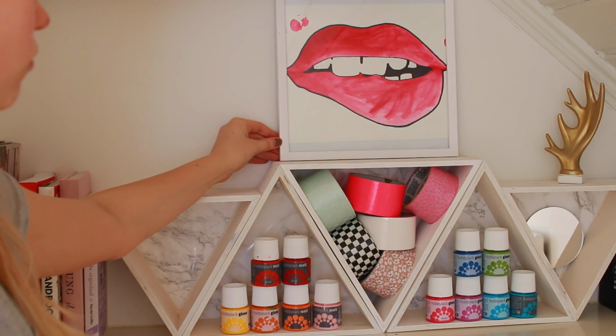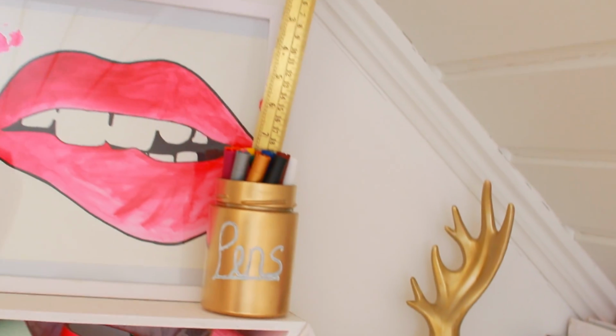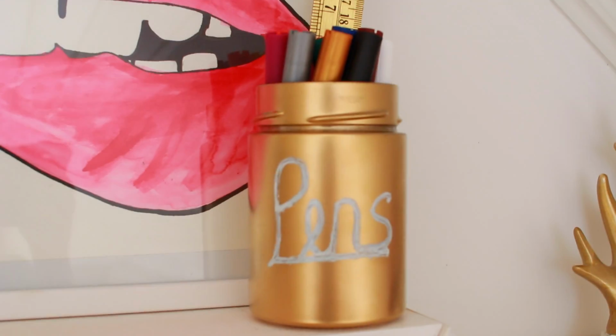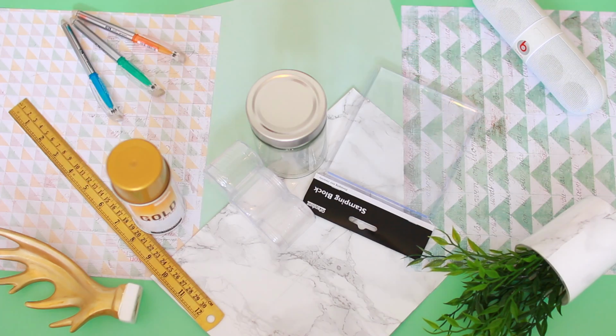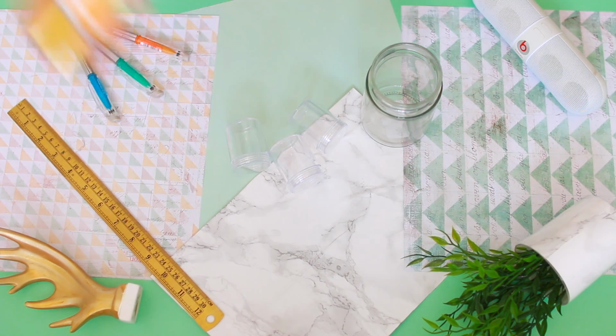To decorate this area a little bit, I framed my watercolor painting and I added this amazing gold pen holder as well as this mini gold organizer. And guess what? They're both DIYs too. To make them yourself, you'll need a stamping block, a glass jar and mini cylinder boxes or mini glass jars, gold spray paint, a glue gun, glass and porcelain pens, and marble contact plastic.